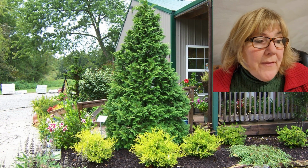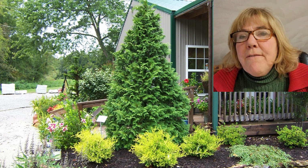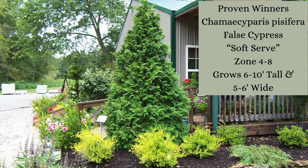The other thing I like about the false cypress, this Soft Serve, is that it's from Proven Winners. Pretty much everything I'm picking for this bed is going to come from Proven Winners, but some of their plants are so awesome, how can I not pick them? It's going to grow in zone 4 through 8. It's going to get 6 to 10 feet tall.